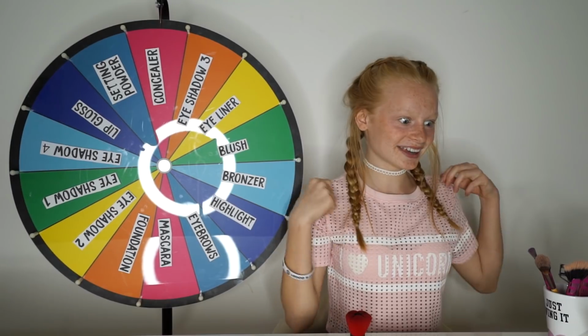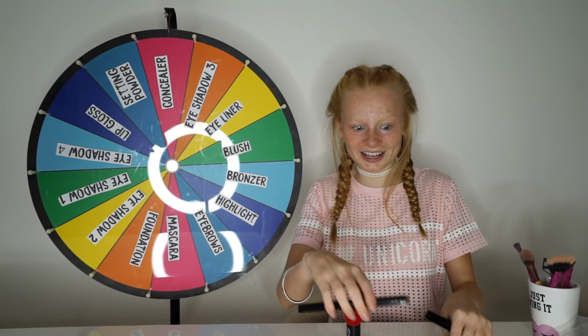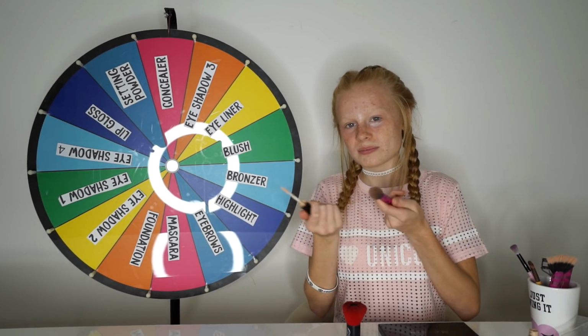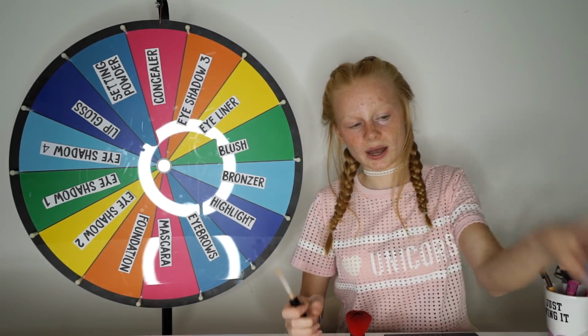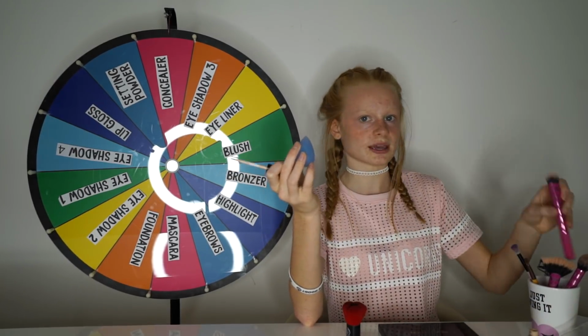Concealer. Okay, this is going to be weird. I'm going to be using my Bare Minerals concealer for my blush. Oh my goodness me, this is so crazy. I wouldn't be able to apply this with a blusher brush. So I could either use my sponge or a brush designed for liquid products. I'm going to go for the sponge because the brush might make it really streaky.